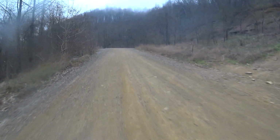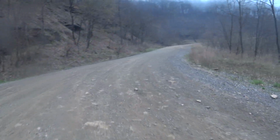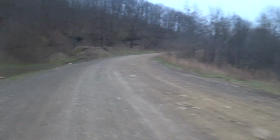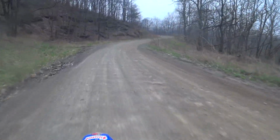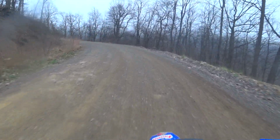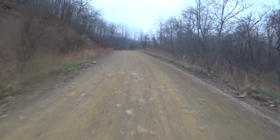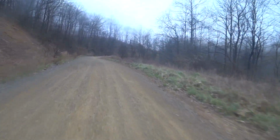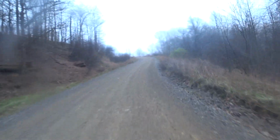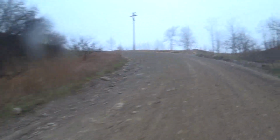See, it's getting a little foggy up here. Not bad though. Just a little foggy. But the problem with the new boots is shifting. Because the toe is so stiff that you really can't even move your toe. But the first boots I had, the first few times I wore them, God, I had blisters like you wouldn't believe.